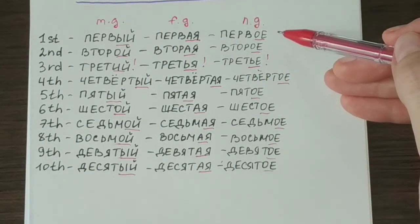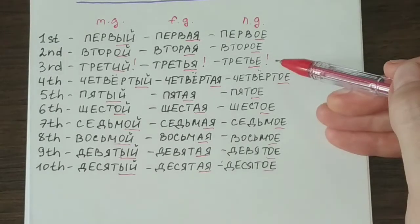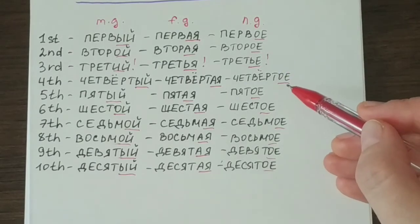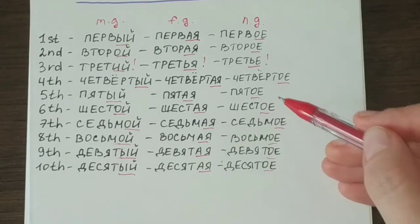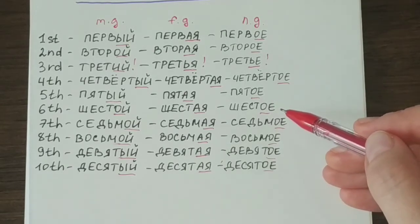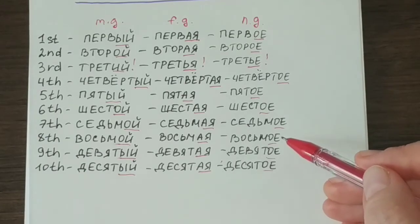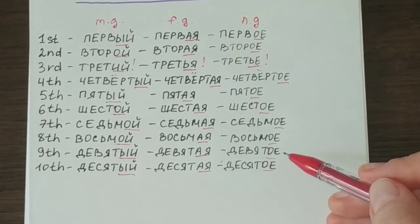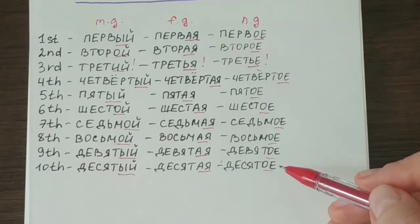Первое, the first. Второе, the second. Третье. Четвёртое, the fourth, пятое, the fifth, шестое, the sixth, седьмое, the seventh, восьмое, the eighth, девятое, the ninth, and десятое, the tenth.